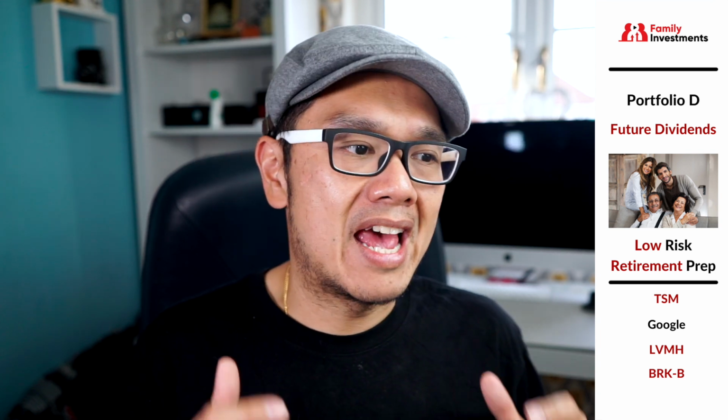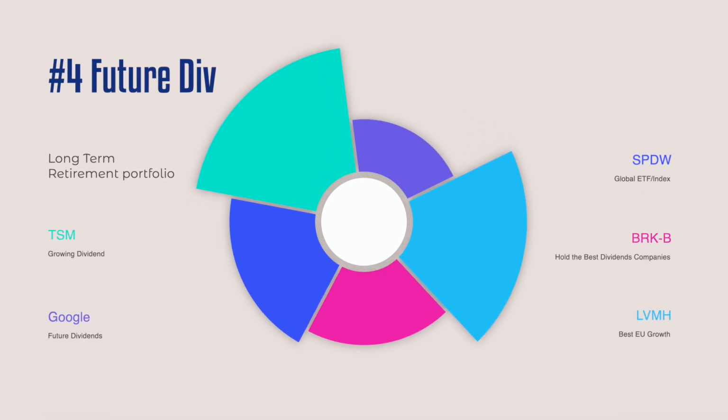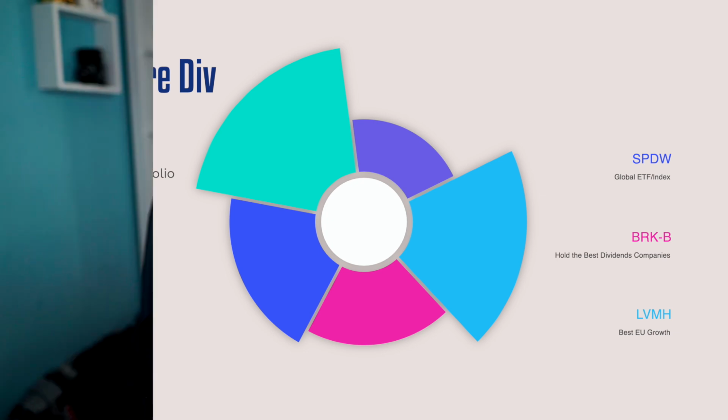And last one is SPDW, which is similar to the S&P 500, similar to VOO. So again, get some index, broaden out the spectrum, and this index will hold loads of companies that pay you dividends. So these are the 5 stocks for this type of portfolio dividend style at number 4. For those who are not worried about growth now, but will see the dividend payout in the future years to come. So if portfolio dividend is fun for you, then number 4 is the one.